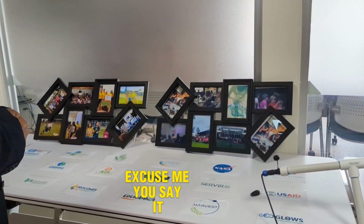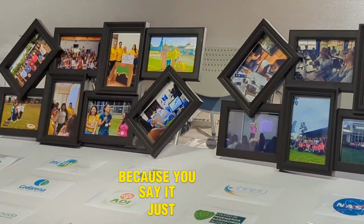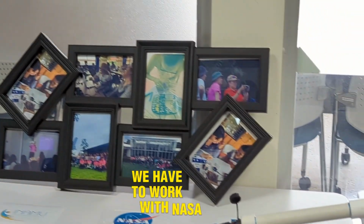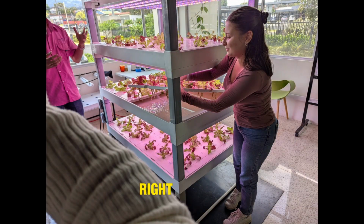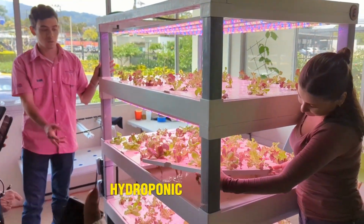That is not really a part of the model because USAID no longer exists. But also we have worked with NASA in 2023. They came here and trained women in different technologies, especially spatial. Amazing, right? Now let's learn about how they're trying to recreate this hydroponic system.